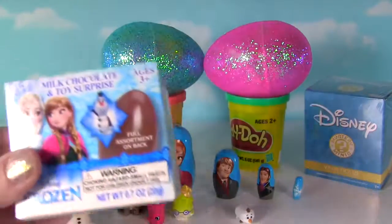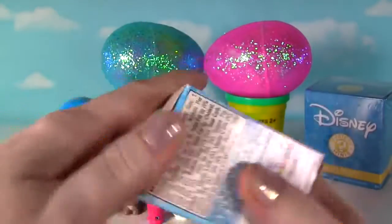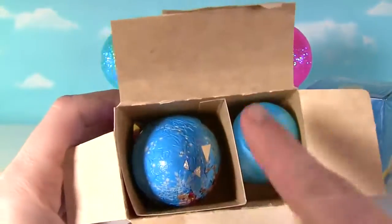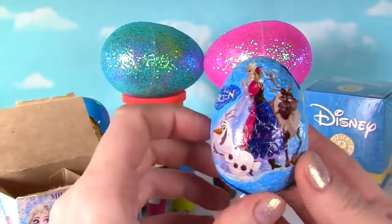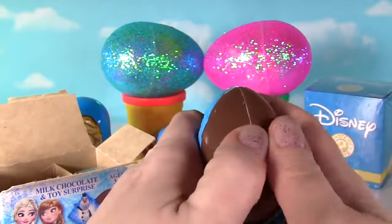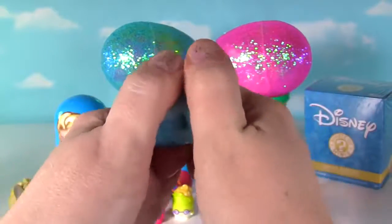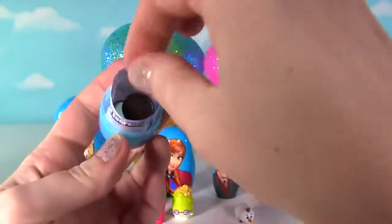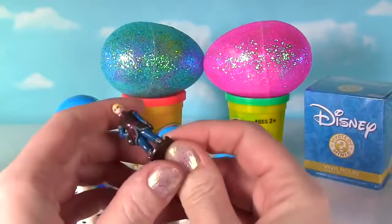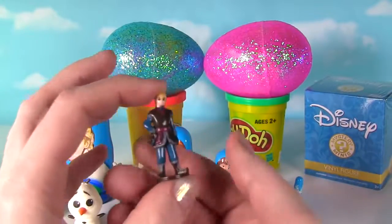Let's start with our Frozen chocolate surprise. Let's see what's inside the box here. The assistant's here and I think he's excited because he knows there's chocolate. So these come with the capsule on the outside of the egg. Let's first look at the egg. It has Olaf, Elsa, Anna, and Sven looking so cute. And here's the chocolate with nothing inside. Let's see what's in our capsule. I'm hoping for Sven. We got, oh, it is Kristoff. Looking super cute. That's a cool little figure.